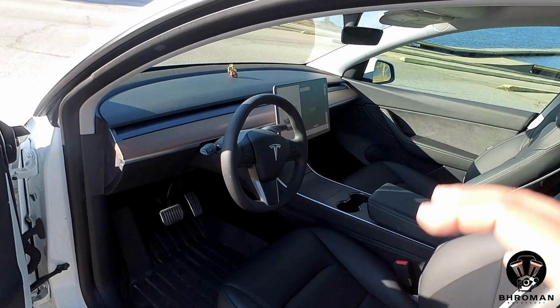Boom. So the windows are down, and let me go ahead and lock it. So when you lock the car, the windows go up by themselves. How cool is that? Now once you unlock the car, to get inside, just push the handle here. This little thing pops up and you can open the door to get in.